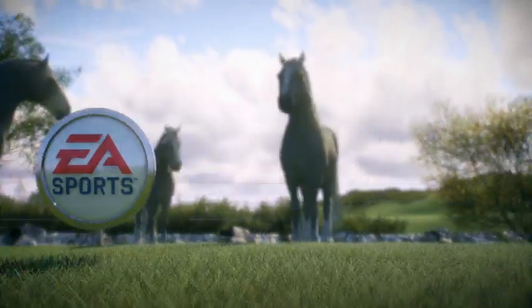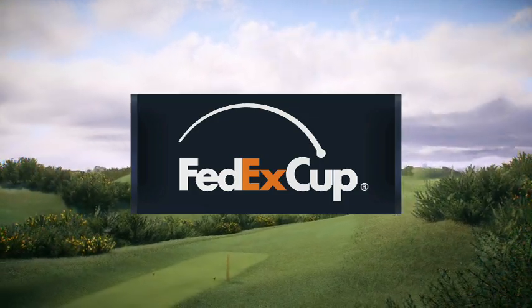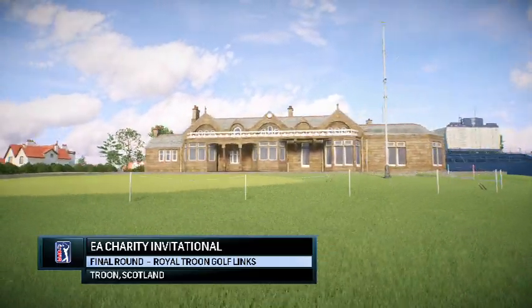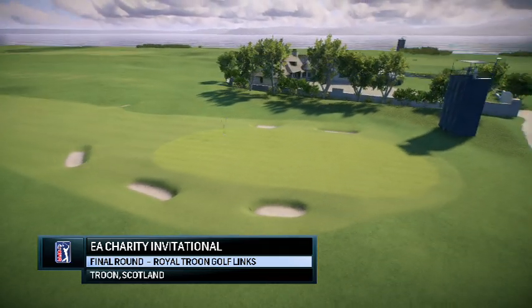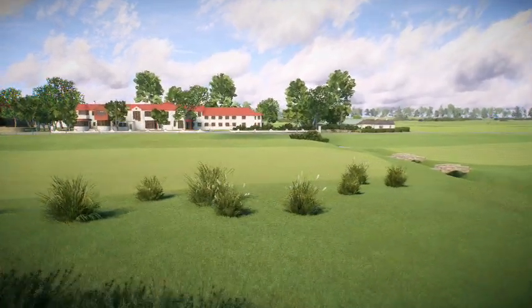EA Sports and the PGA Tour proudly present the season-long race for the FedEx Cup. Today, it's live final round coverage of the Charity Invitational. Located in Troon, Scotland, founded in 1878, Royal Troon Golf Club has played host to the Open Championship 8 times and is slated to host its 9th major championship in 2016.